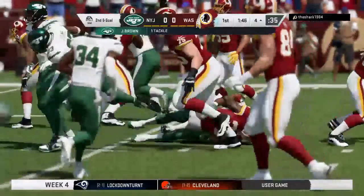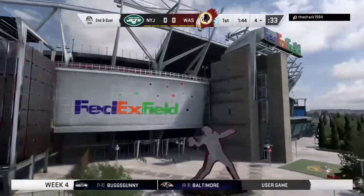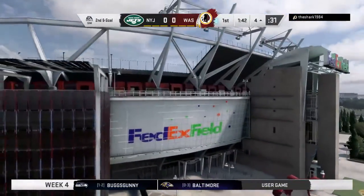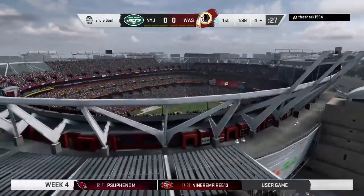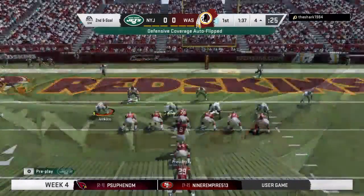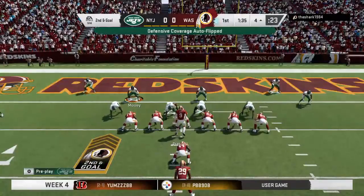Be interesting to see now what they do offensively down near the goal line after not much there that time. As the offensive play caller, that may change your sequence now. Instead of coming right back with a running play, you may have to go to the air. 2nd and goal from inside the 5.